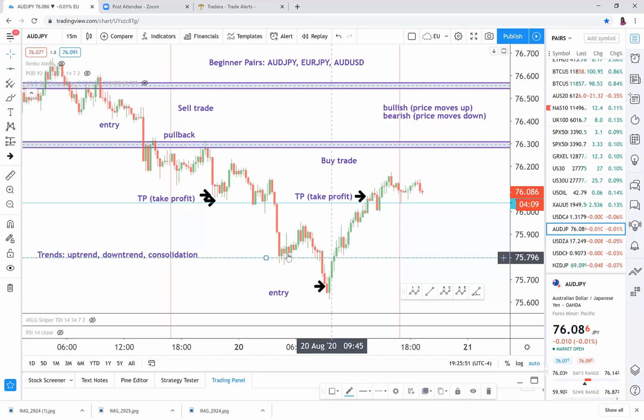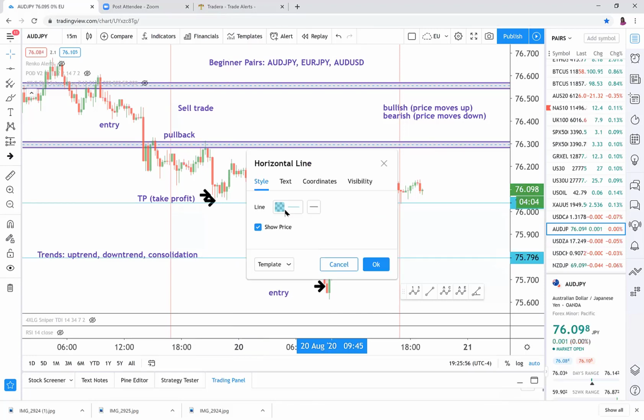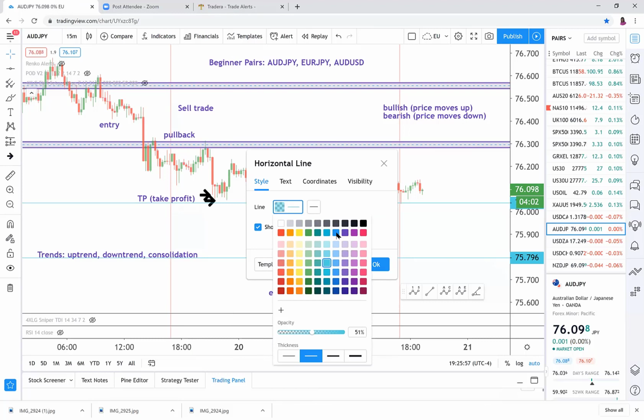Nothing too fancy. You can right click, go to settings and choose your color. So let's say I want blue. I can also choose the thickness of the line. So I can make it super thick. And that's how you can change it.